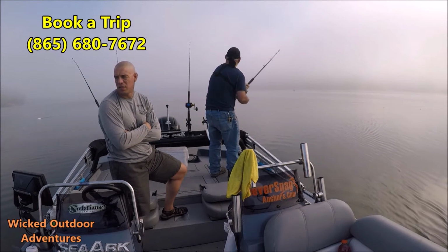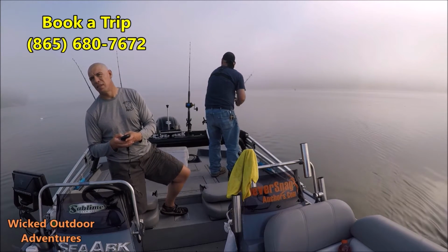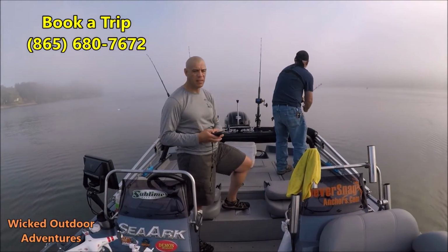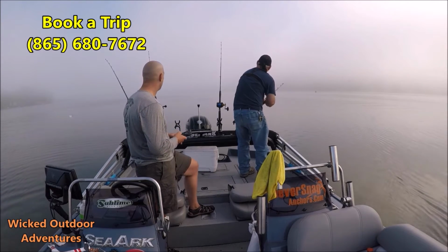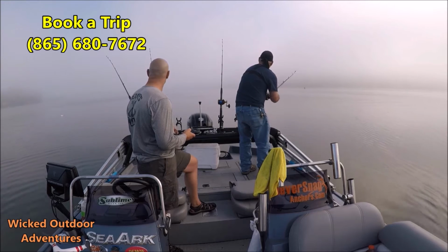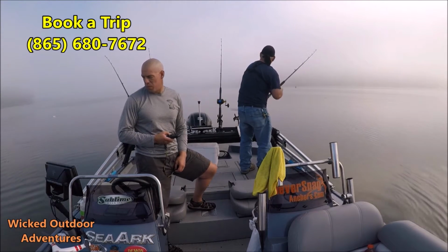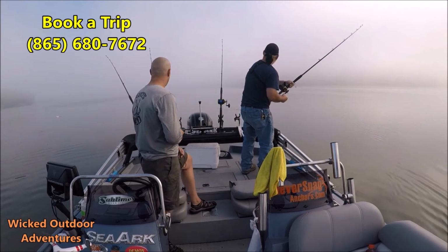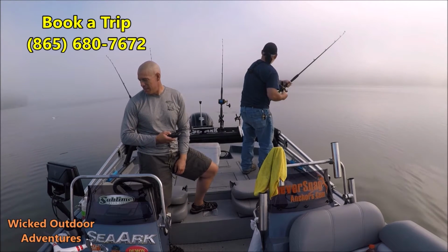Structure and stuff. Two things happen, man. You cover a lot more water, you get a water spread when you let the lines out like that, and it's fun to bring them in. Yeah, enjoy the fight.